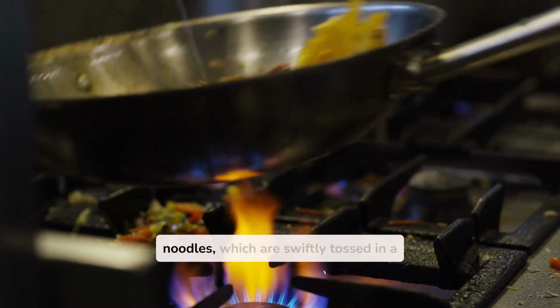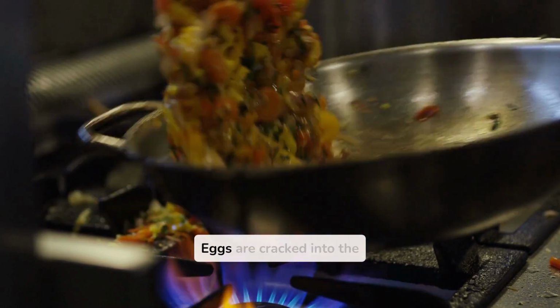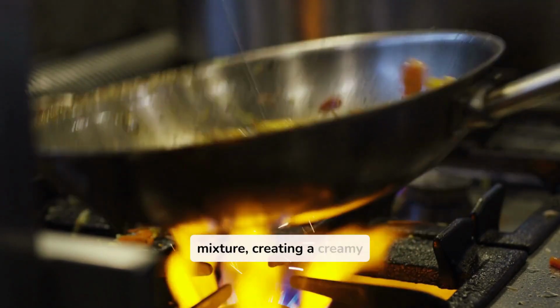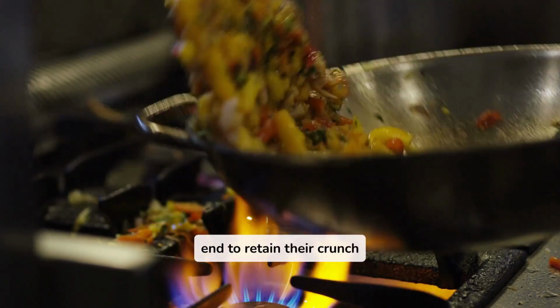Then come the noodles, which are swiftly tossed in a dark soy sauce that gives them their deep, rich color. Eggs are cracked into the mixture, creating a creamy texture that coats the noodles, and bean sprouts are added just at the end to retain their crunch.